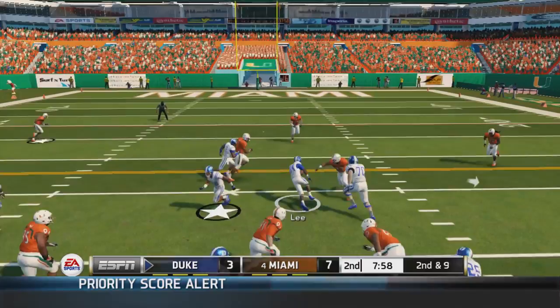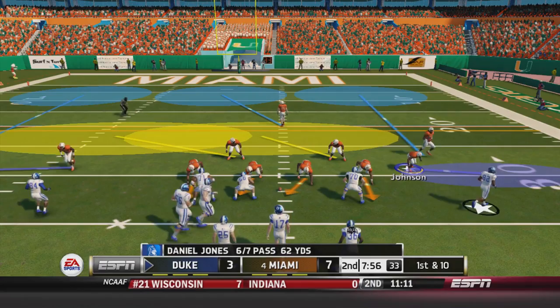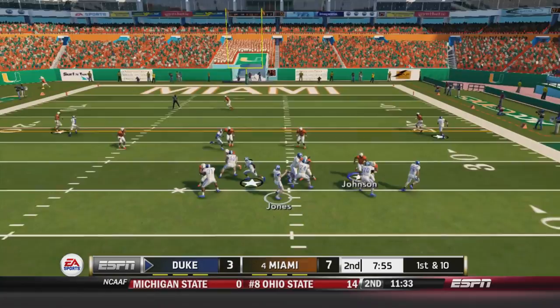Second and 9 for Jones. They're doing a ton of passing out here, and they are actually having success passing the football against this speedy, talented, athletic Miami defense. Who would have called it? No huddle offense right here for Duke. Still operating from the gun. Play action pass for Jones. He throws one right across the middle.